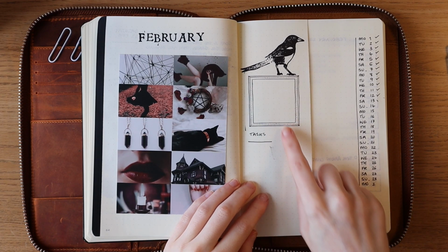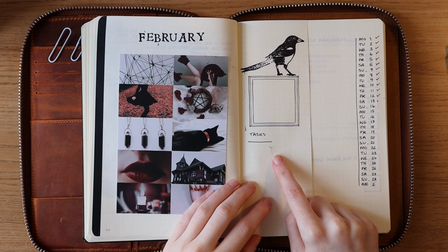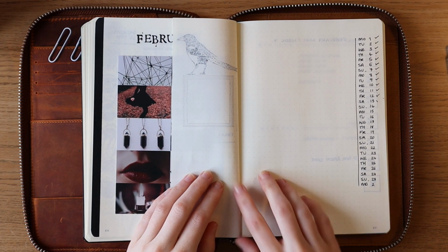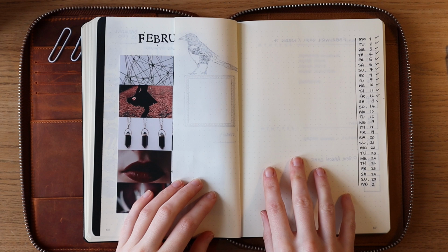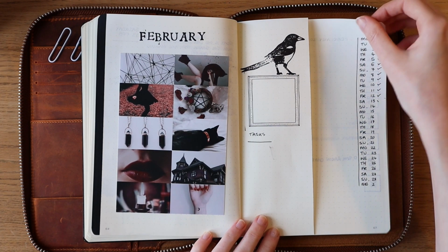And this is the final setup. So this is my box for a tarot card or an intention of the month or whatever else, and then a small space for tasks for the month. And then on the flip side, I was probably going to be doing my cycle to-do list. And then obviously I have my calendar on the right hand side here for the month. So that's the monthly dashboard.